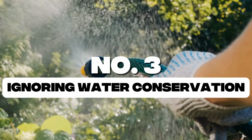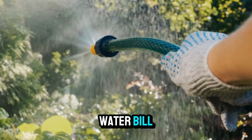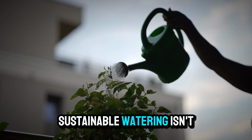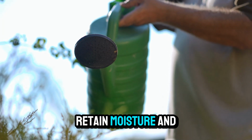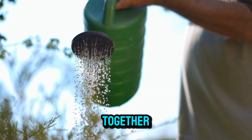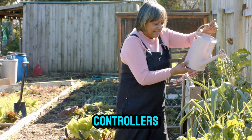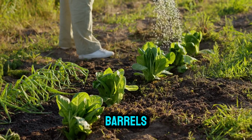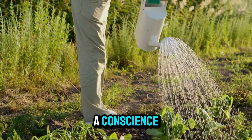Number 3. Ignoring water conservation. Spraying your garden with reckless abandon can skyrocket your water bill and leave plants more stressed than quenched. Sustainable watering isn't just eco-friendly, it's smart gardening. Use mulch to retain moisture and reduce evaporation. Group plants with similar water needs together. Consider installing timers or smart irrigation controllers to optimize watering frequency. Capture rainwater in barrels or use gray water systems safely. It's conservation with a conscience.